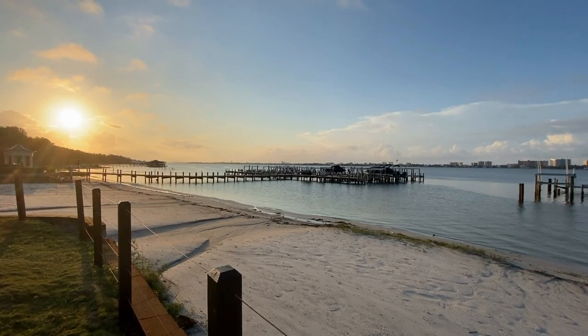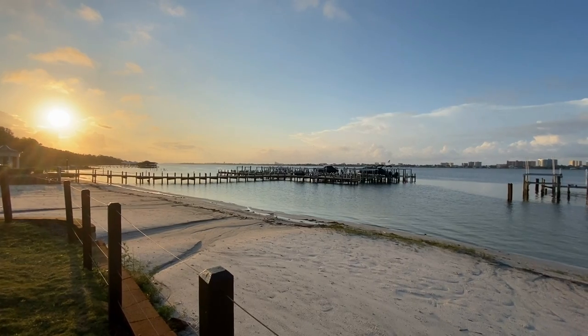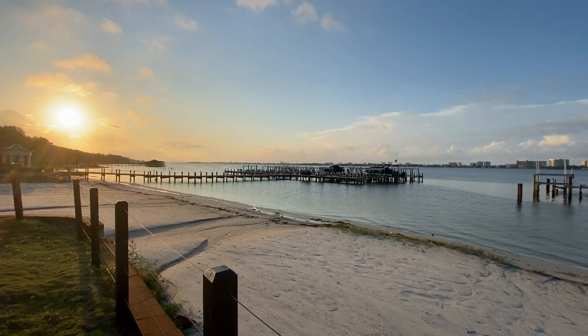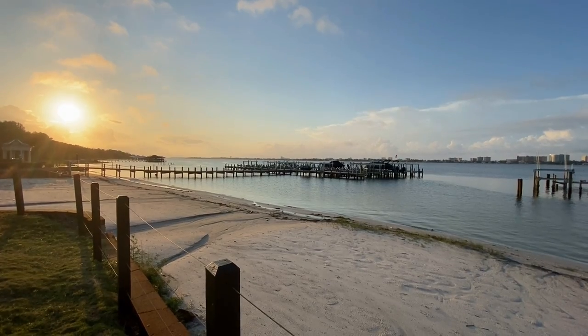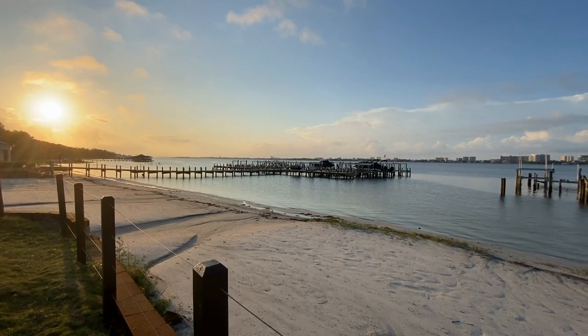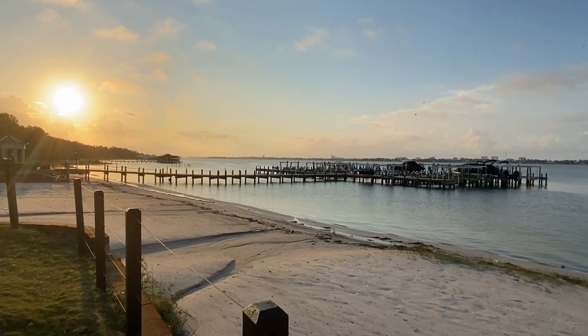But we canceled the jet ski reservation and booked it for Tuesday. But it seems that every day in the weather forecast here changes hourly. And while we expect that at the beach, I honestly wasn't sure what to expect with tropical storm weather that just came through.